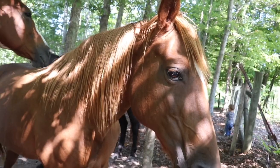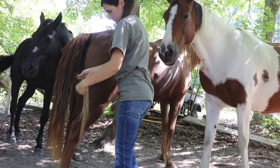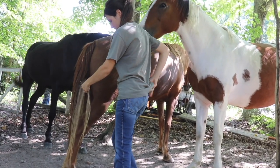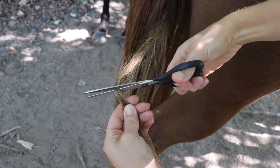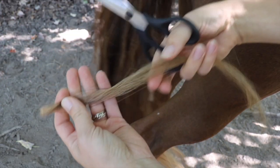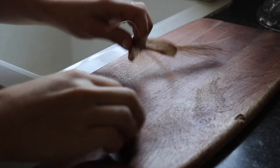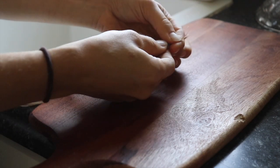These are my 2 horses, Sage and Squaw. And I'm going to be using a small lock of Sage's tail hair and turn it into a beautiful piece of wearable art. Horsehair jewelry has been one of my most popular sellers as it is one-of-a-kind, unique jewelry.